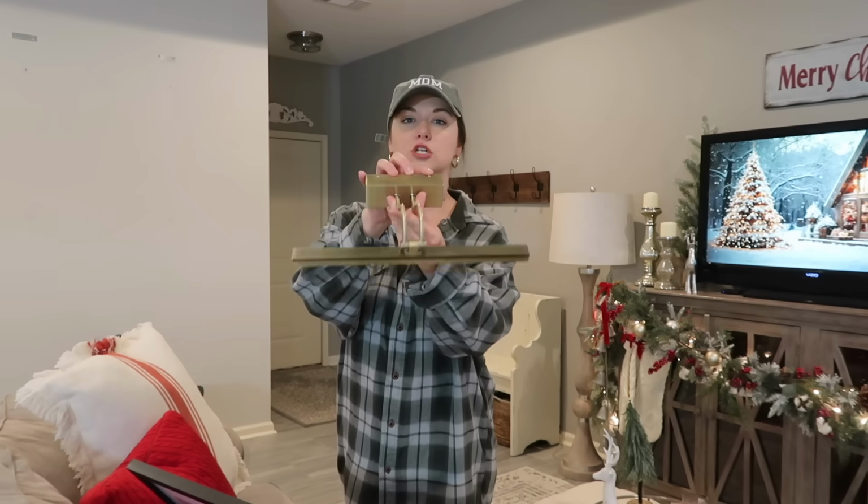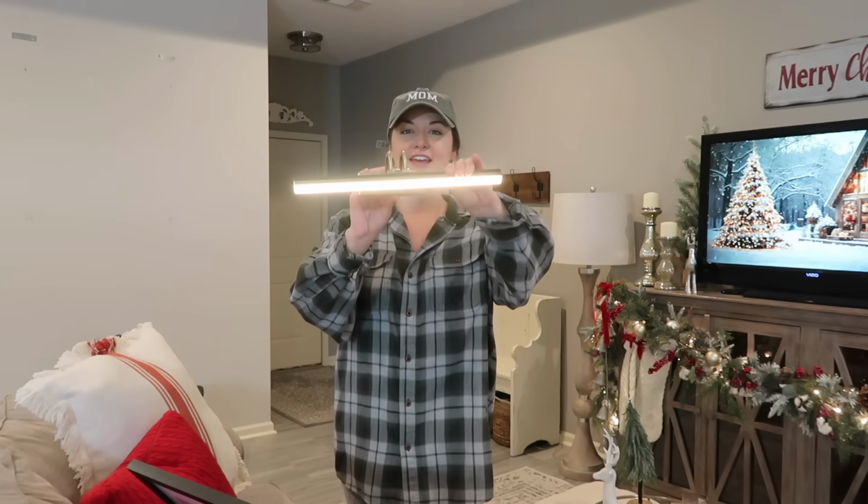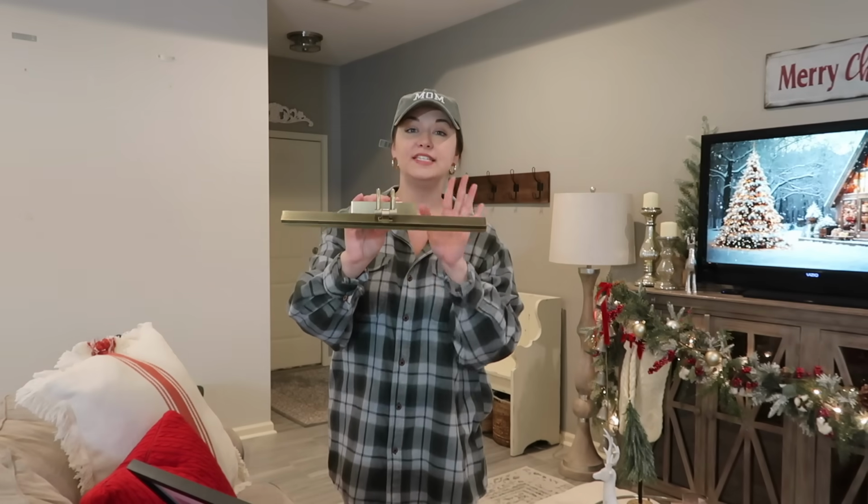You'll see in just a second. But I love how pretty these are. They're like a brushed gold, and you just tap right here to turn it on, and you can kind of move it around how you want it. And they actually have remotes too, so you can dim them and all that. And they're rechargeable, so you don't have to do any wiring in your wall. So let's get all this hung up.